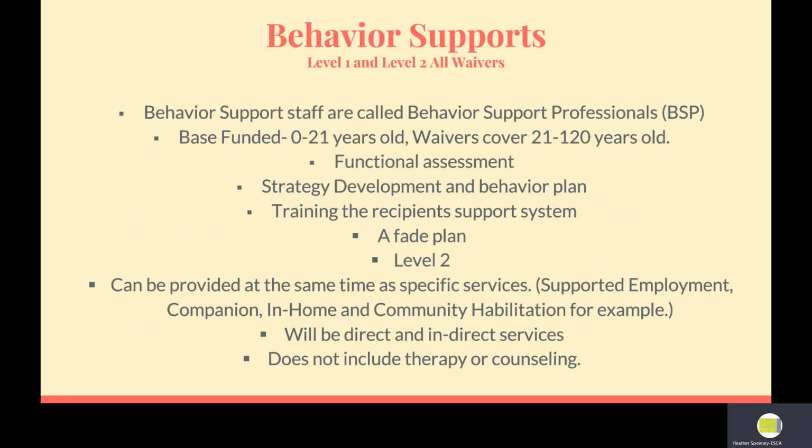Next is our behavior supports. There's a level 1 and a level 2. All waivers do cover behavior supports, though because of the price, some waivers are able to handle more behavior services along with your other services that you may receive. So base funded, you are able to have behavior services from 0 to 21 years old, or you can receive this through your insurance.